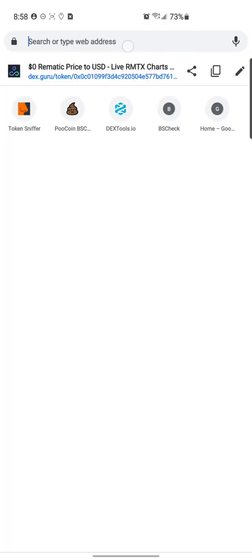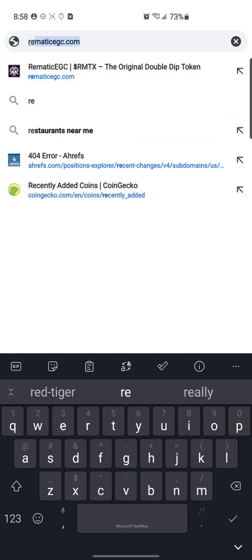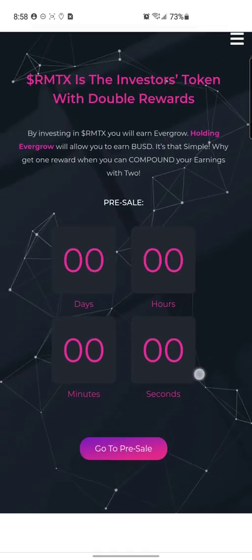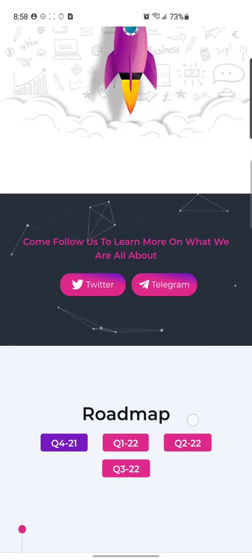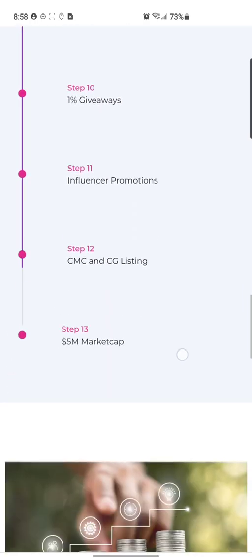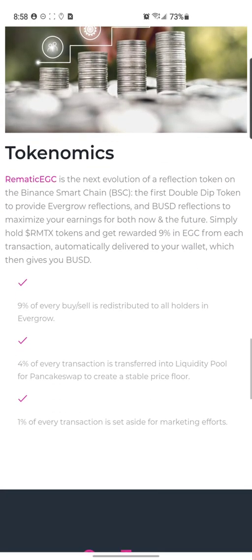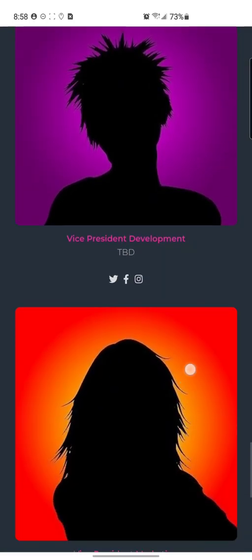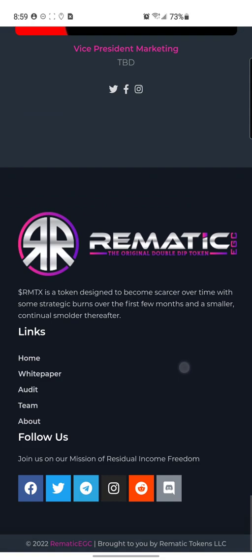So it was Rematic EGC. We're going to look at their white paper. Let's find their white paper. Whenever you're deciding to buy a token, guys, you always have to download the white paper and read it to see exactly what their plans are for this token.